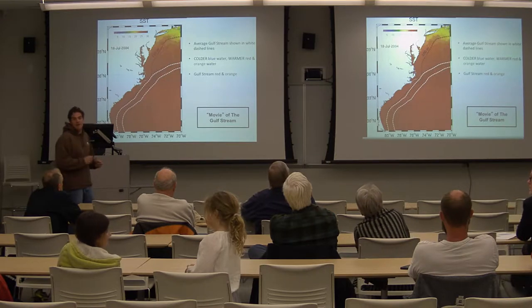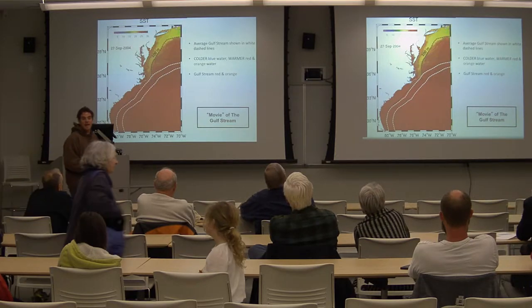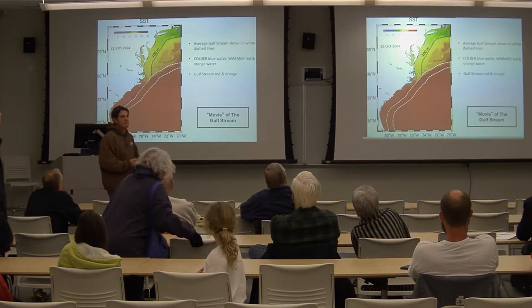This is the average path over years and years of the Gulf Stream. And again, you note that it's laid up right here on the shelf break off of Cape Hatteras, which made us say, hey, it might be a really good source of energy if you were to put an underwater turbine.